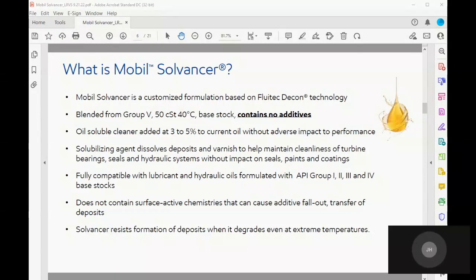So this oil-soluble cleaner is added at between 3 and 5% to your current oil, and then we're seeing it without impact to performance. This solubilizing agent deposits the varnish to help maintain cleanliness of the turbine, bearings, seals, hydraulic systems without impact on seals, paints, and coatings.